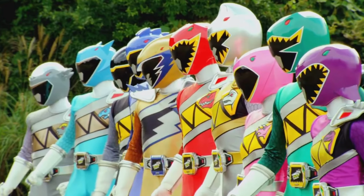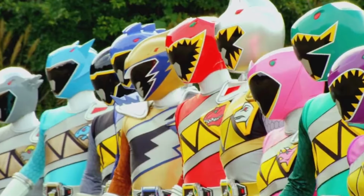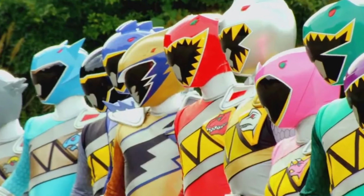Because Power Rangers has always been for a children's audience, the series had to use very bright colors, as this is what is used to attract the attention of children.